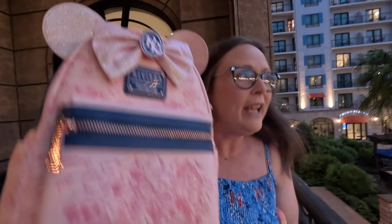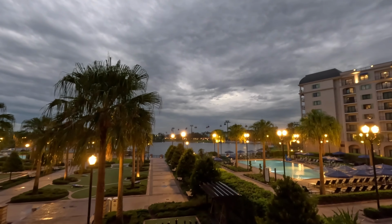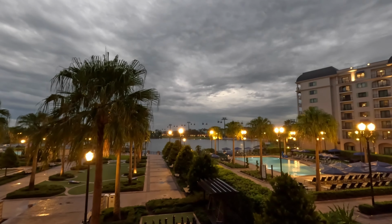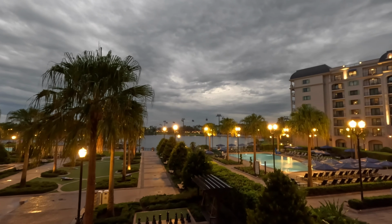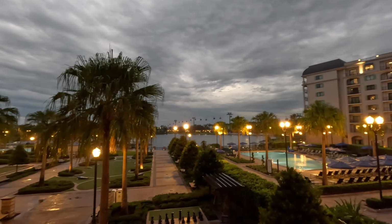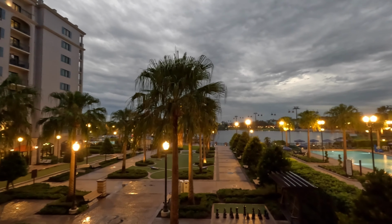That is beautiful. Mm-hmm. And I believe you can take the Skyliner here. Yeah. Yep. It's actually the stop if you're going from Hollywood Studios to Epcot. This is the stop where you switch. So instead of switching, just walk over to the resort and you can come grab some Riviera Resort lounge flies and ears.